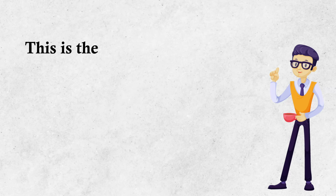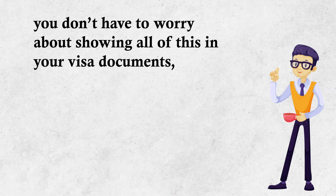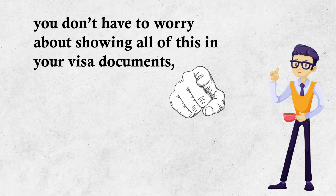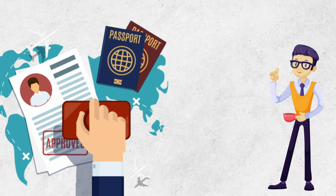Now, this is the actual cost that you might incur when in Finland. However, you don't have to worry about showing all of this in your visa documents. All you've got to show is that you can cover, on average, 560 euros per month for your visa approval. This is the minimum requirement.